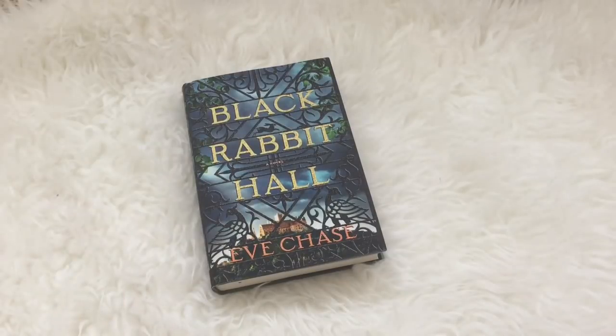Really creepy. This next one I found at Chapters for like $8, and I couldn't not pick this up because I much prefer the hardcover to the soft cover. Are you guys picky that way too? Because I am very picky when it comes to my covers. And this is Black Rabbit Hall by Eve Chase.